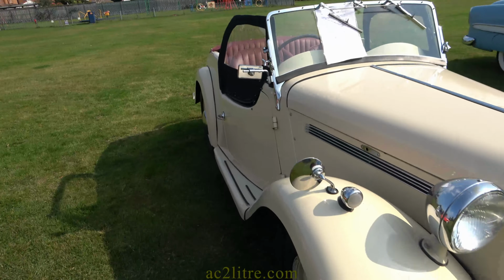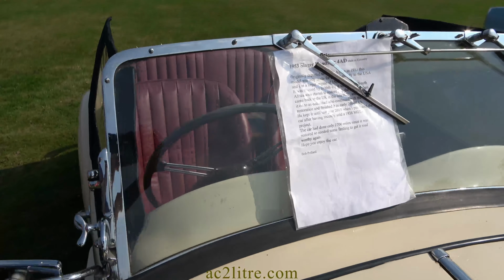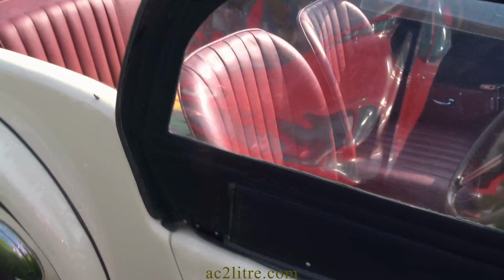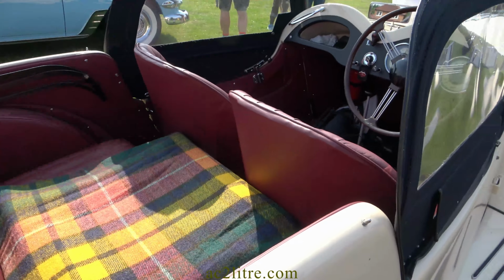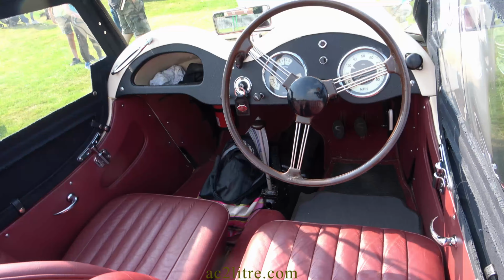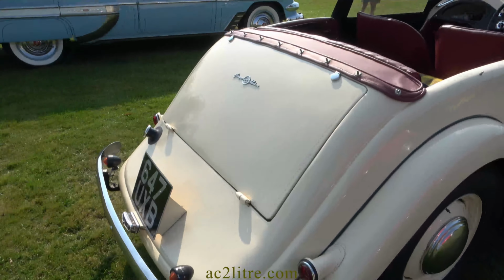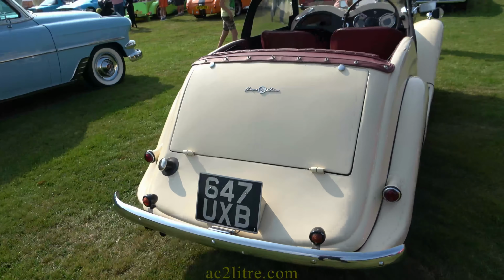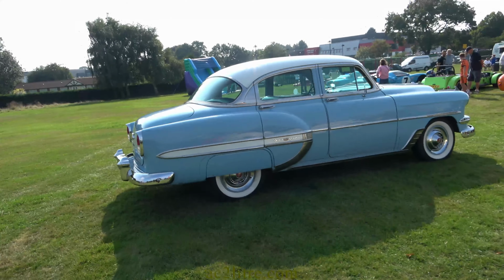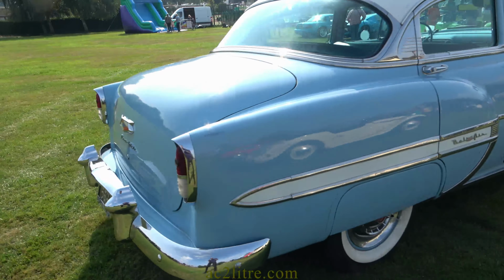A 1953 Singer Roadster 4AD with its 1.5 litre 4-cylinder engine. Like MG, Singer continued to produce pre-war style sports cars to keep traditional enthusiasts happy. Also from the 1950s is this Chevrolet Bel Air with Powerglide transmission.